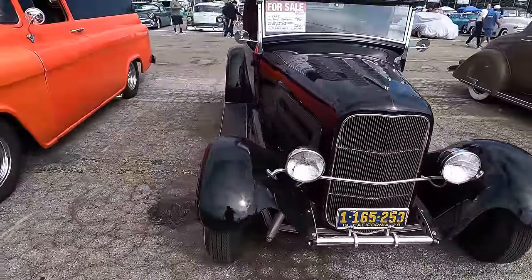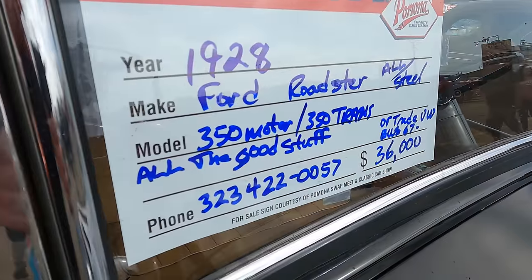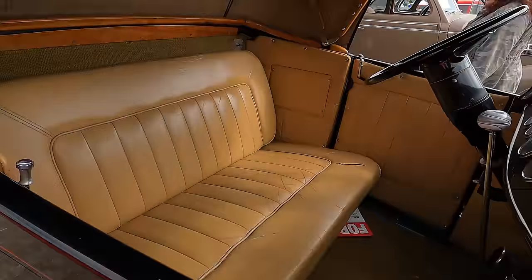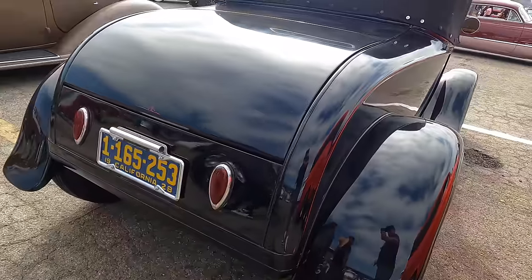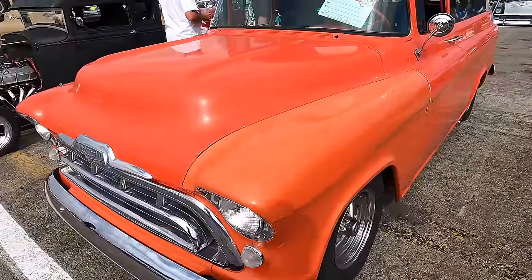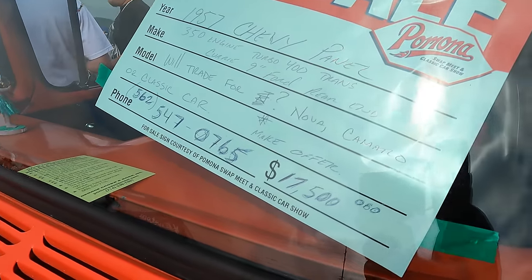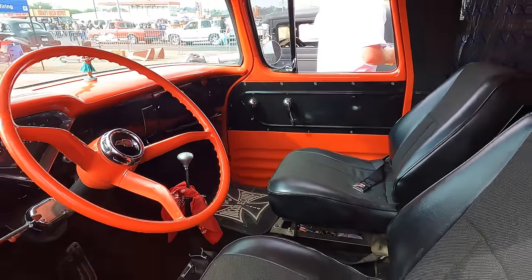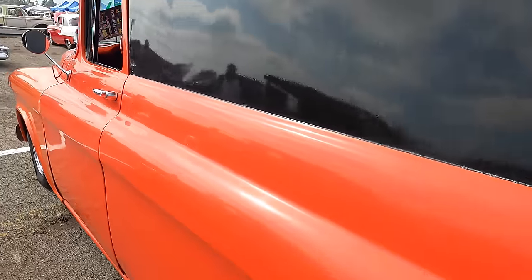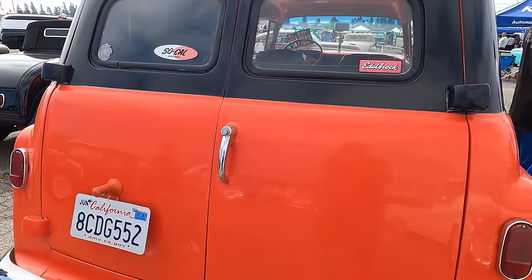It's 28 Ford Roadster. 32 grill. Your info. There's a 57 Chevy. This one's a panel with a price. Here's your 17,500, 350 with a turbo 400 transmission. Take a look inside. Hula girl on the dash. Aloha to our viewers in Hawaii.